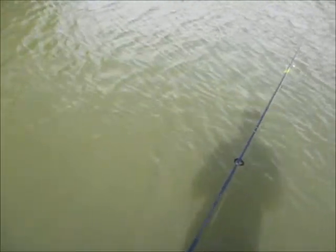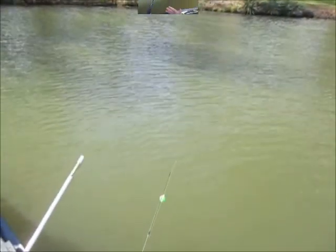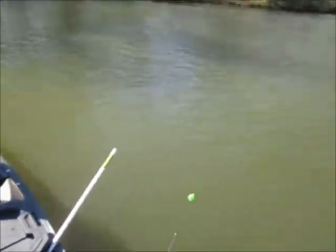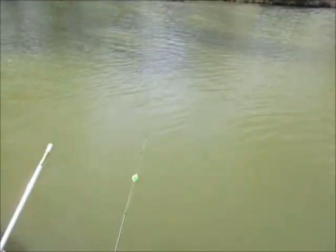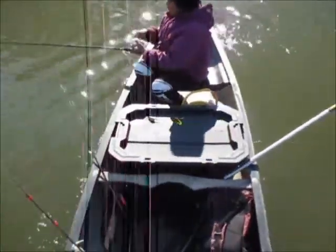this on instead of the one you're using. Let me see your jig head. Let me see what's on. Mm-hmm. All right, Wilma's on her first fish. First crappie, anyway. Yeah.